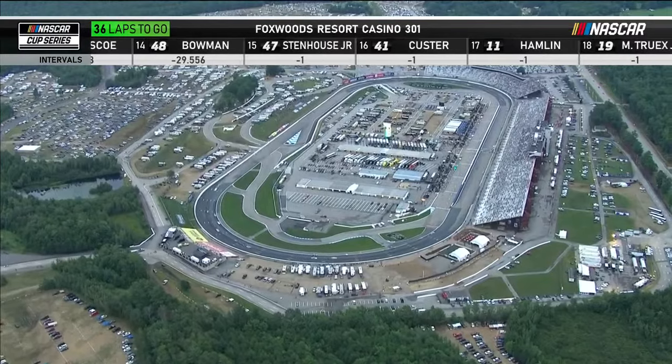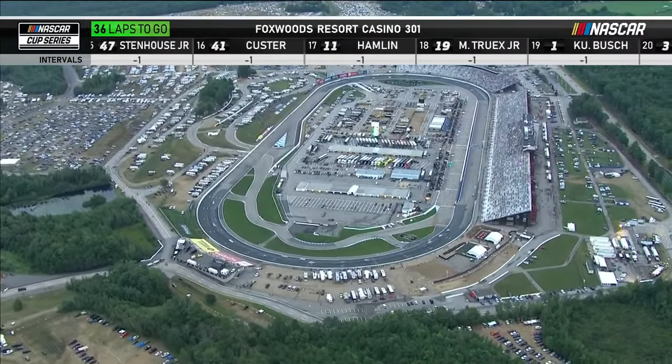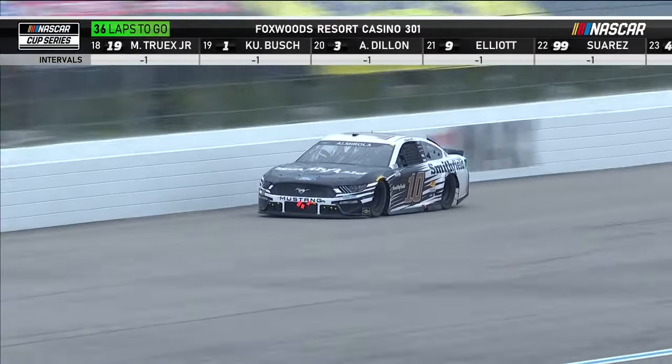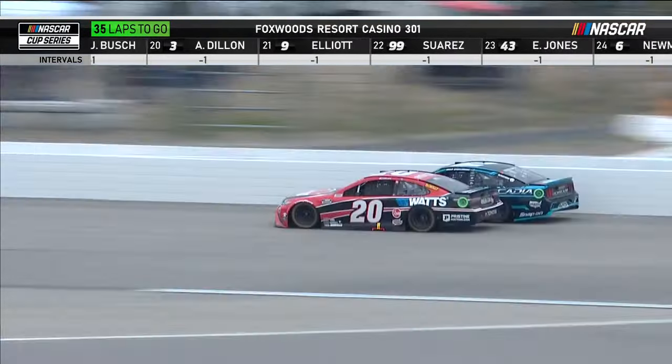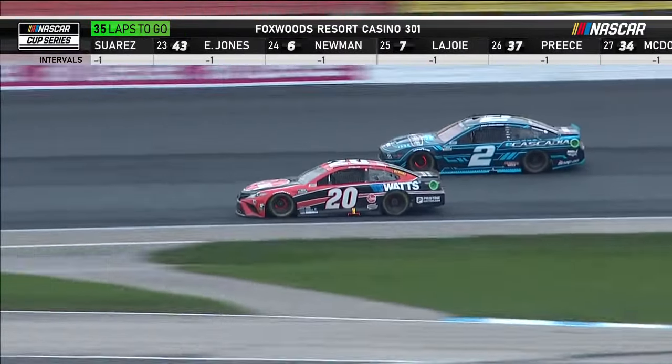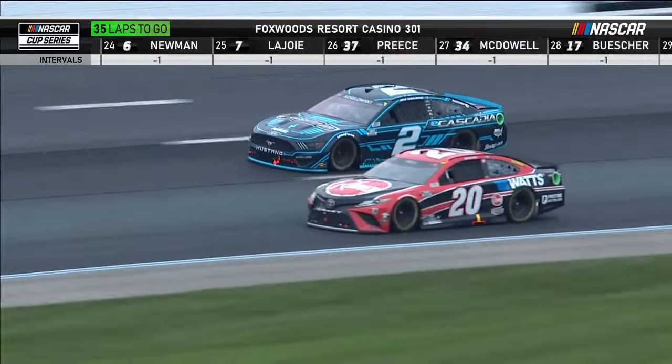Guys, I'm pumped. We're closing in on darkness now. We know the sun sets around 8:30, but it's overcast, so the darkness is going to happen a little earlier. And what you're seeing with these cameras that we have, it looks a little better, a little lighter than what it actually is out on the racetrack.